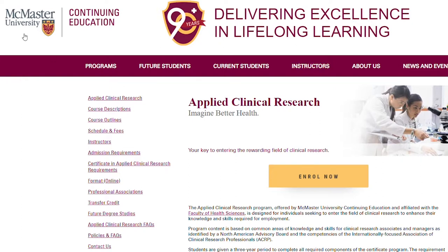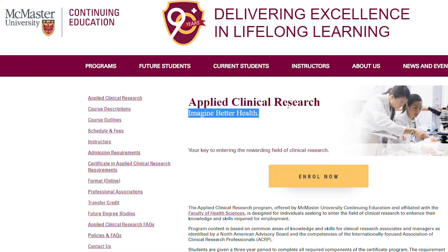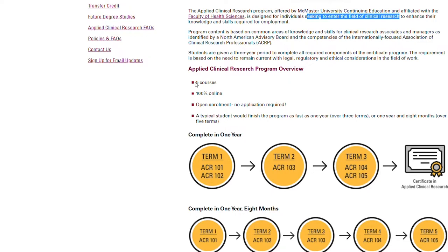a one-year self-paced program, which is called Applied Clinical Research Program. Now, benefits, it is 100% online. It is from a credible and reputed academic institution. It's self-paced, so you can kind of choose how many courses to take per term. And overall, it's a really good idea if you're already residing in Canada.